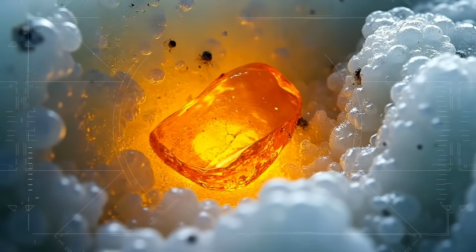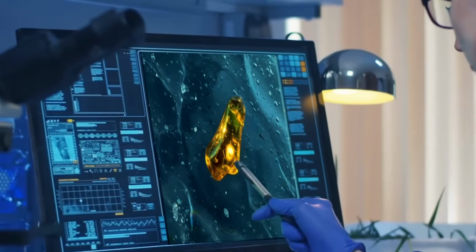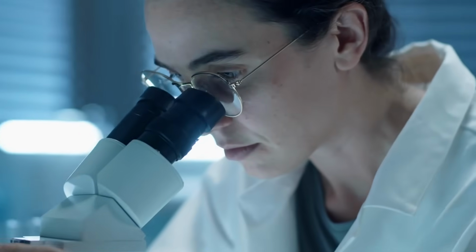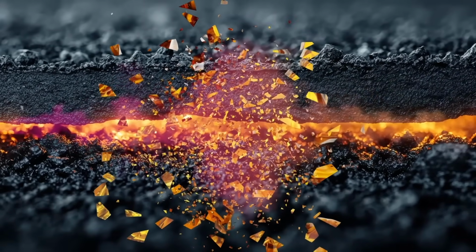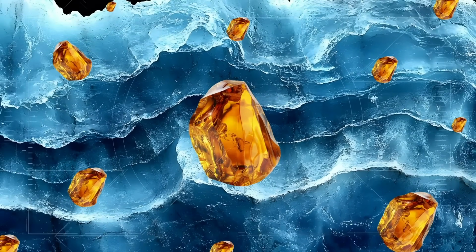Though despite that, and despite the fact it spent millions of years on the seafloor, this amber was almost perfectly preserved. Solid, transparent, and free of cracks. Normally, amber buried under extreme pressure and heat just crashes over time. But this piece, it survived. That means other pieces could survive as well, and we might find more of them on the ocean floor.